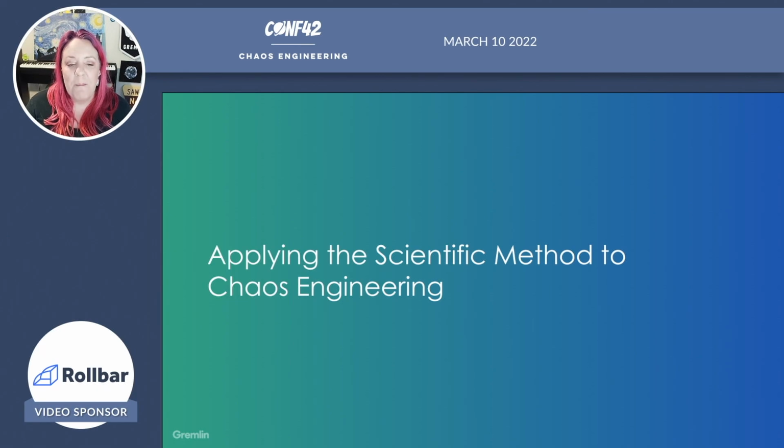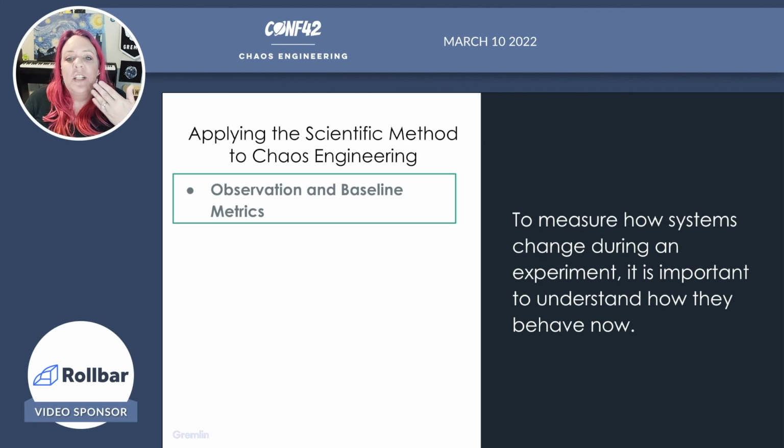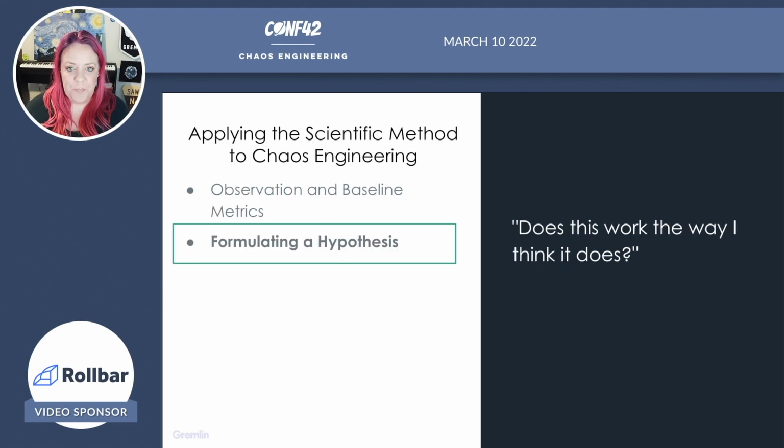Now, I want to talk a bit about applying the scientific method to chaos engineering. To measure how systems change during an experiment, it's important to understand how they behave now, and this involves collecting relevant metrics from target systems under normal load, which provide that baseline for comparison. So using that data, you can measure exactly how your systems change in response to an attack. And if you don't have baseline metrics, that's okay. You can actually start now and start collecting those metrics and then use chaos engineering to validate those metrics.